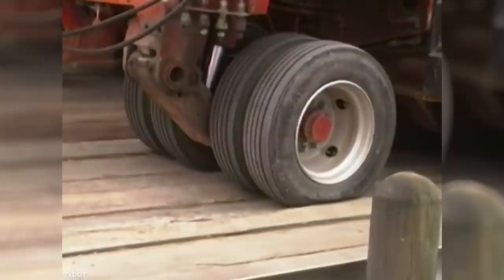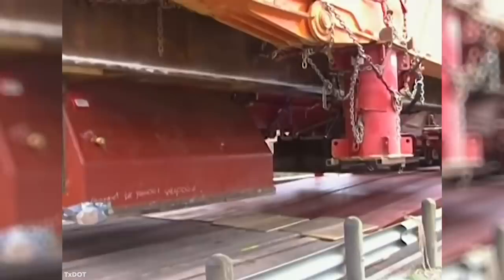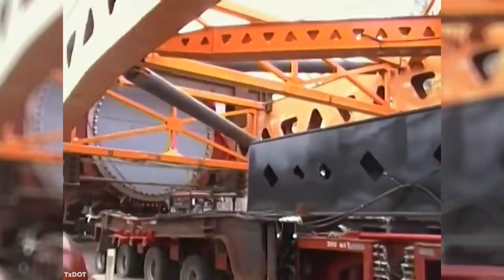The Toshiba engine was moved 250 miles from one city to the next using state roads and even crossed 82 bridges and went so slow that it only moved 10 miles a day. Better to be safe than sorry, I guess. And when it was all said and done, the Texas Department of Transportation claimed that the Toshiba steam turbine engine was the heaviest load to ever be moved such a distance within the state.